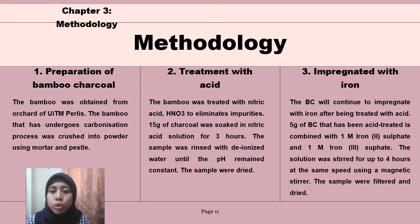5 grams of bamboo charcoal that has been acid treated is combined with 1 molar of iron(II) sulfate and 1 molar of iron(III) sulfate. The solution was stirred for up to 4 hours at the same speed using a magnetic stirrer. The samples were filtered and dried.